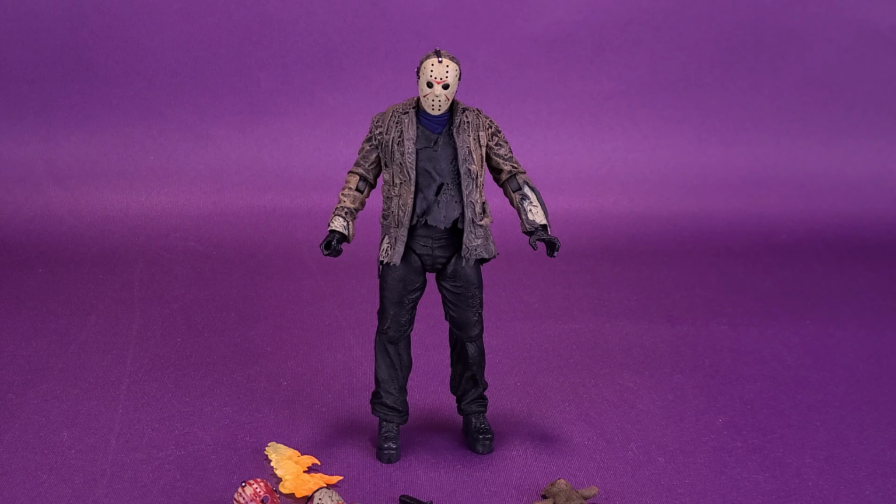Really hard to believe, by the way, that Freddy vs. Jason came out in 2003, 18 years ago, and there's been no throwdown since between Freddy and Jason. I would love to have seen a rematch, but sadly, it never happened.